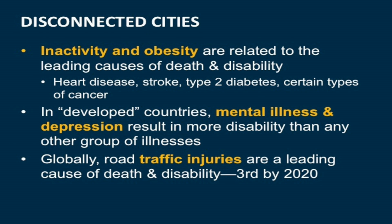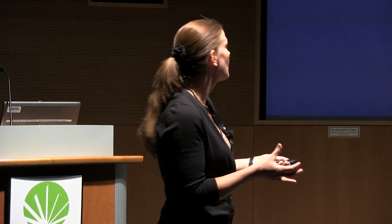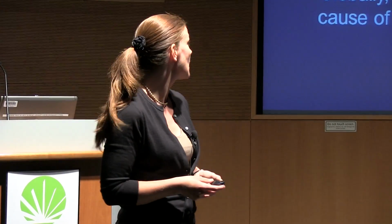So the problem with disconnected cities is that they lead to inactivity and obesity, which in turn leads to other diseases. What we also have a problem with is that our sedentary lifestyle and our frustration from driving, if you saw Jeff Tomlin's speech about how you become aggressive when you're driving, for instance, and you're frustrated when you're stuck in traffic for a long, long time, it does lead to mental illness and depression. And by walking more, we can reduce that.